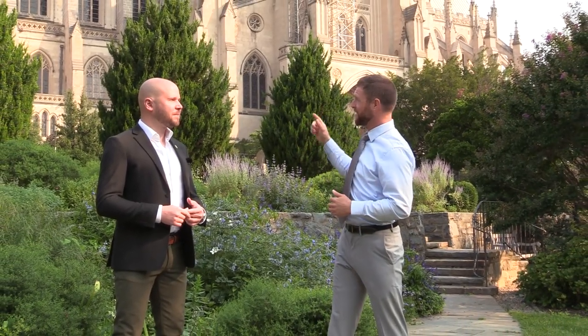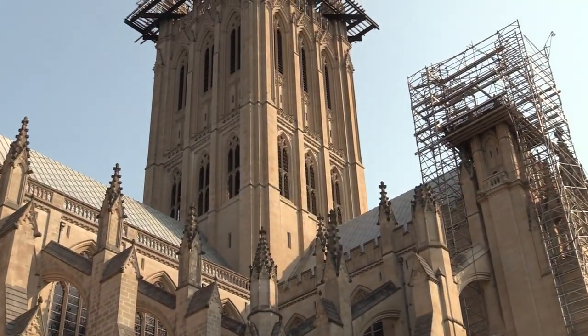Right behind me is the Bishop's Garden, which is the main garden of an iconic landmark here in the United States. Right back there is the Washington National Cathedral. And here with me today is Paul Ash, who is the director of the National Bell Festival. And he is going to show us the bells inside of this incredible structure.